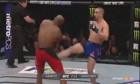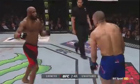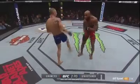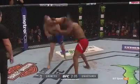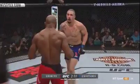Cut on Romero, to the knee. Oh! That front kick to the body's money. Boy, both of these men exhausted. Romero has been cut twice in this round, once courtesy of a knee. This really is who wants it most. These guys are beat down.